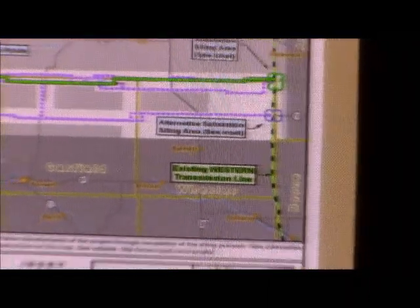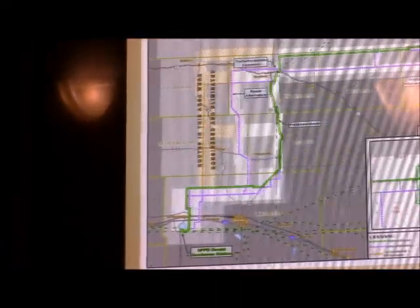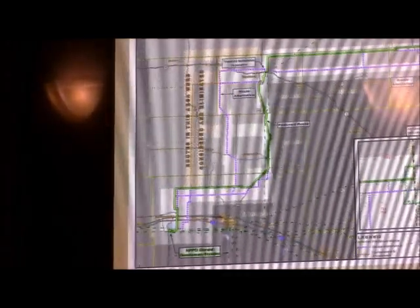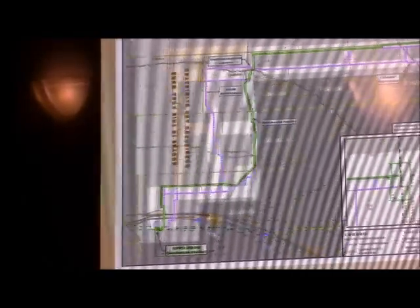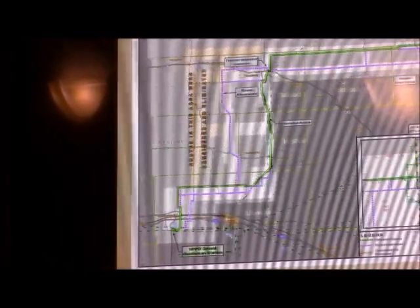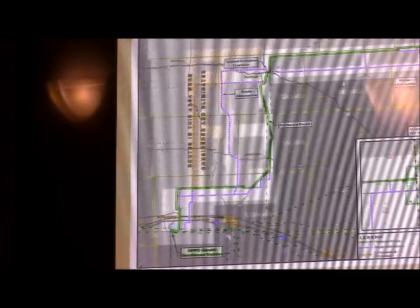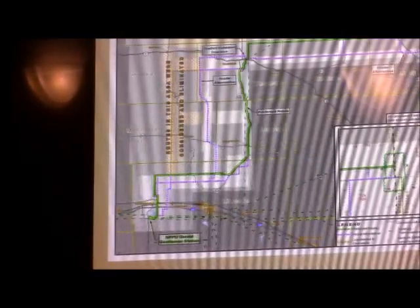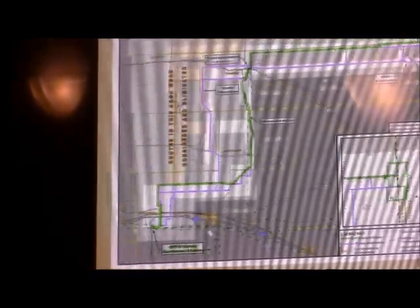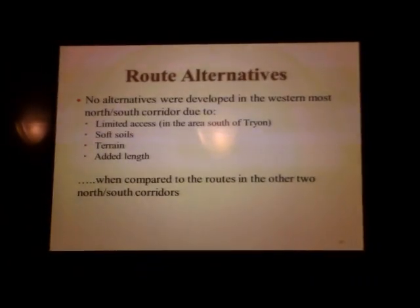And we also eliminated this far west north-south corridor. The big reason that we did that is when you compare this corridor with the other two east of it and look at access and soil composition and terrain and those kinds of things, it wasn't as favorable as the other ones. It was the poorest of the three. And we have good route alternatives here. We felt confident that this one just isn't going to work for us anymore, so let's eliminate it from further consideration. And there's the summary of what I just went through.